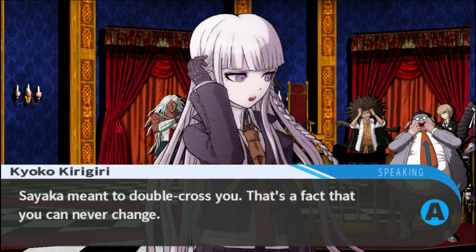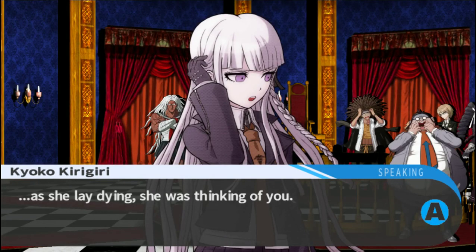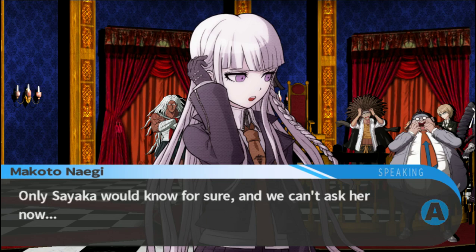It's true. Sayaka meant to double-cross you. That's a fact that you can never change. But even till the very end, she wasn't sure of her decision. That's why, as she lay dying, she was thinking of you. And how can you know that, Kyoko? She was thinking of me? You can't just say something like that. I mean, there's no way you can know that. Only Sayaka would know for sure, and we can't ask her now.